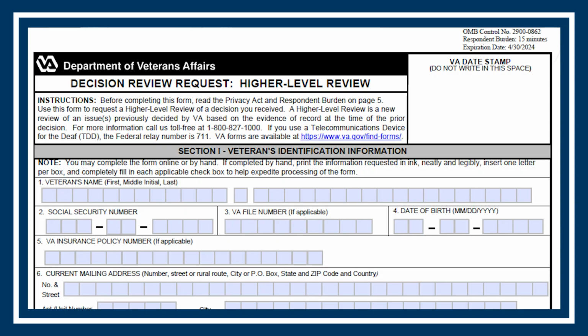If they did not assign the date you filed that intent to file, and you filed the formal claim within 1 year, it's pretty simple to fix. You're just going to ask for a higher level review, and that's using VA Form 20-0996. Just point out to the higher level reviewer, hey, I filed an intent to file on this date, and that should be the end of it. If not, I'm always happy to set up a consultation with you guys to see where we could go from here.